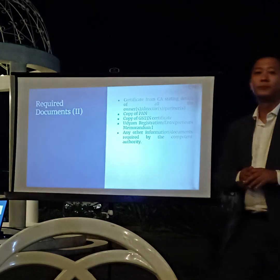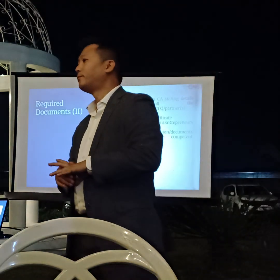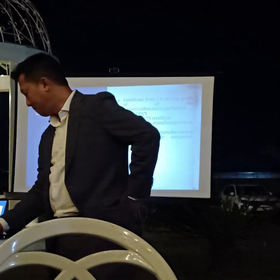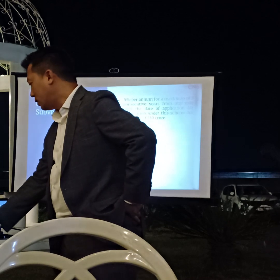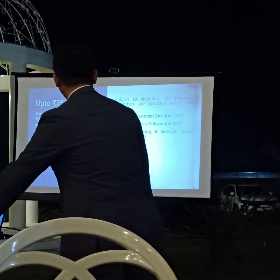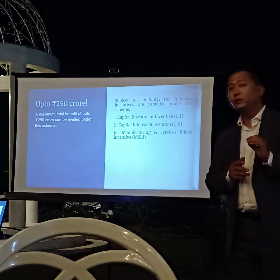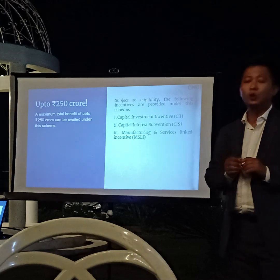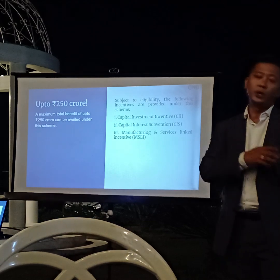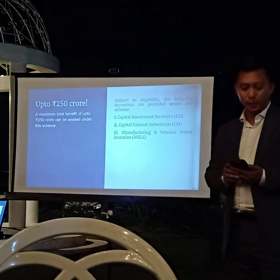Anybody, any questions? Is it always mandatory that a new company is formed to apply for this? Not necessary. I have not covered this part here. For an existing entity to apply, their minimum investment should be 25% of the existing entity, that is, of the initial previous investment. For example, if you have a company, there will be a valuation done of the company, and the investment should be at least 25% of the valuation.